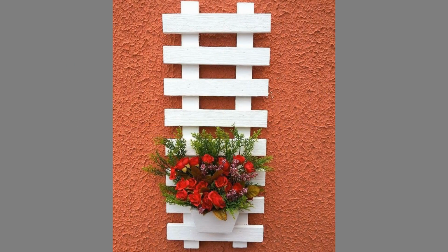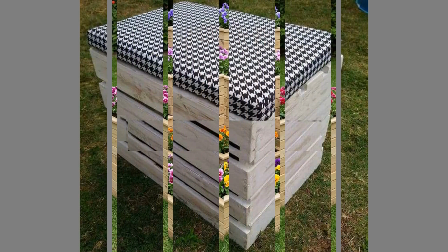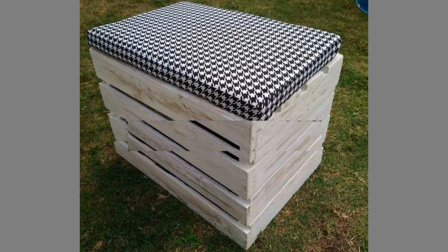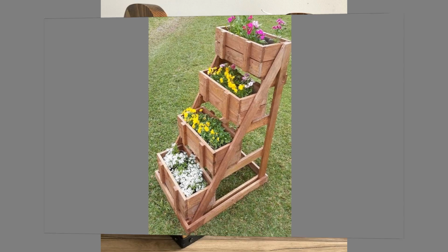One of the most significant advantages of using wooden craft pieces in home decor is their sustainability. Wood is a renewable resource, especially when sourced from responsibly managed forests. This aligns with contemporary values of environmental consciousness and sustainability. By choosing wooden crafts over synthetic materials, homeowners can make eco-friendly choices that contribute to the health of the planet.